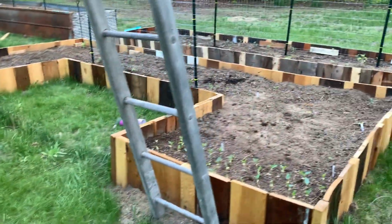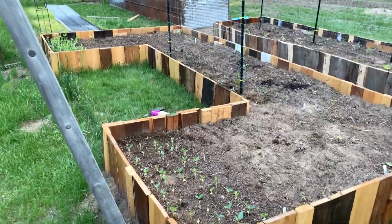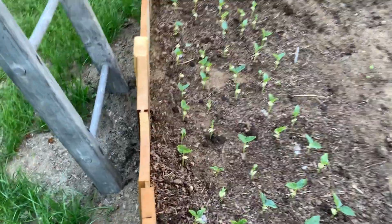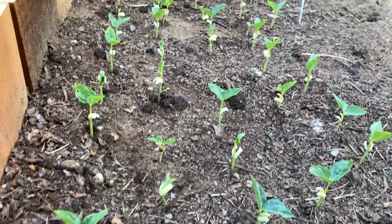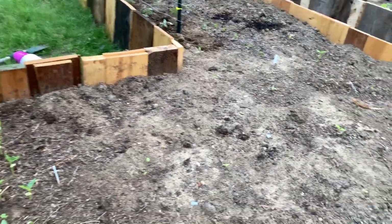In the first C-shaped bed, I have yard-long noodle beans, so I'm hoping they're gonna climb this trellis really beautifully and look really dramatic and awesome. And then I have a bunch of different varieties of peppers. I just put in these tomato plants here, and then I have a little row of carrots.